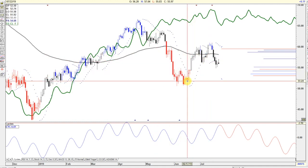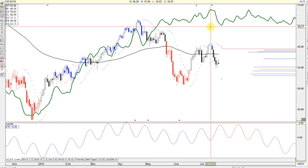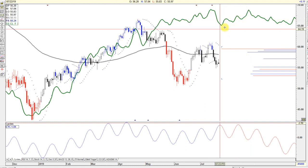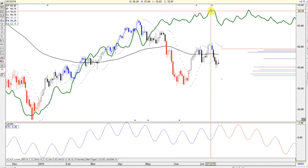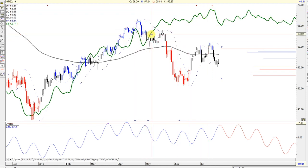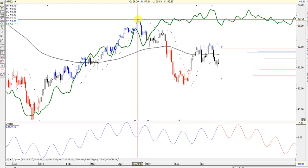I can't remember the last time I did a video on it. Maybe it was a couple of weeks ago. But I was saying keep an eye on July the 12th and August 22nd. Could be possible swing tops. This green line right here is a seasonality, and sometimes they work out and sometimes they don't. As you can see, it kept going higher and we had a little sell off here, correction.